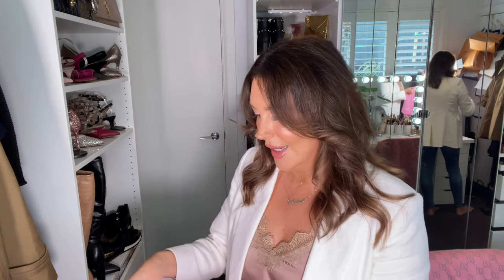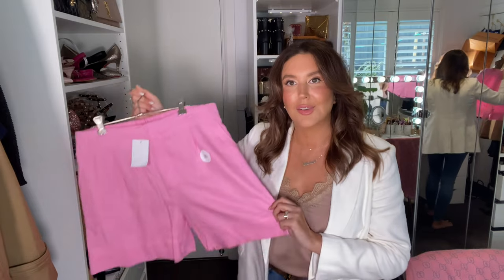Just whatever you do, don't put them in the dryer, because they do not survive the dryer. The best thing to do is when you wash them, hang them up, and they'll dry really nicely. And then I just steam them and it seems to work really well. But these shorts are gorgeous, and I have seen that they are bringing out a matching blazer as well. So I've got my eye out, guys.